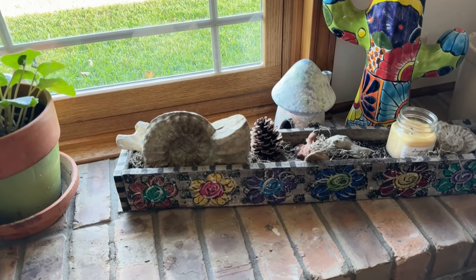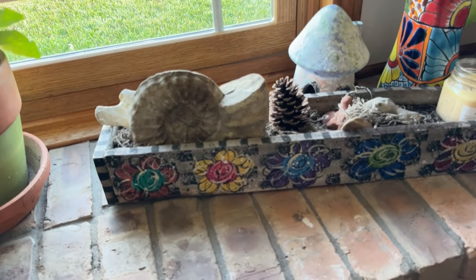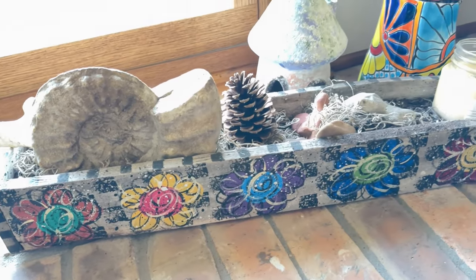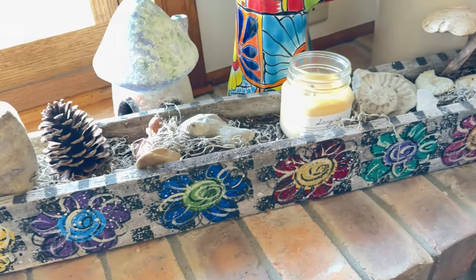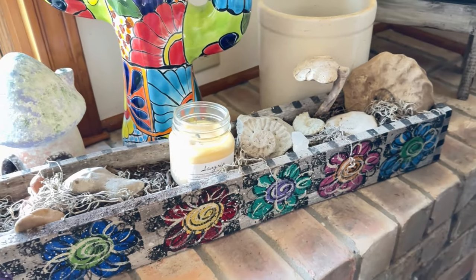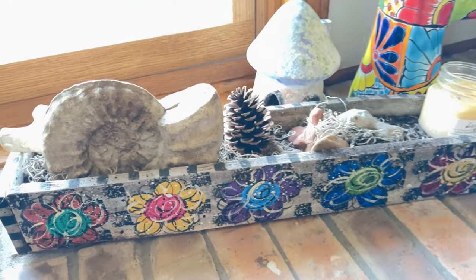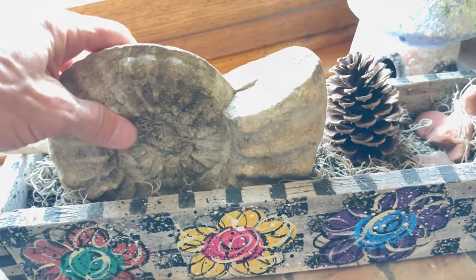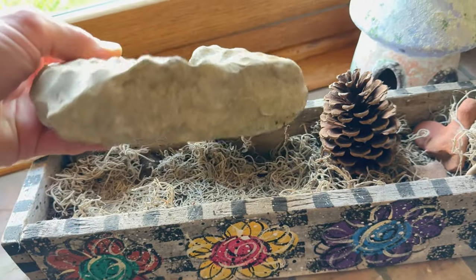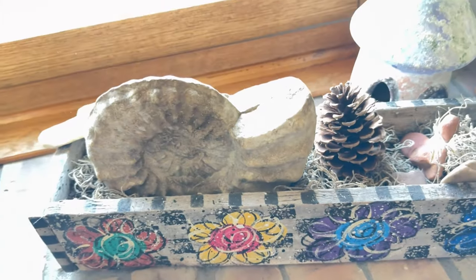And here's the ammonite I was talking about. In the creek, you can display them in a little something like this at your house. This one here is just like that one I found. It's got a nice flat. This one's extremely flat. That's just the way I found that in the creek. It just makes a nice display.